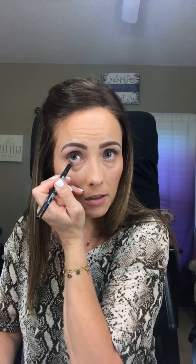We're going to put on a little bit of brown liner on the bottom. We're not going to do any eyeshadow today. This is just a very basic look. So just a light eyeliner. You can even use Prim for this. We got on our mascara.